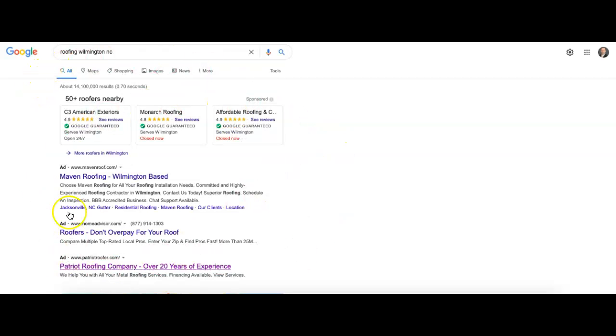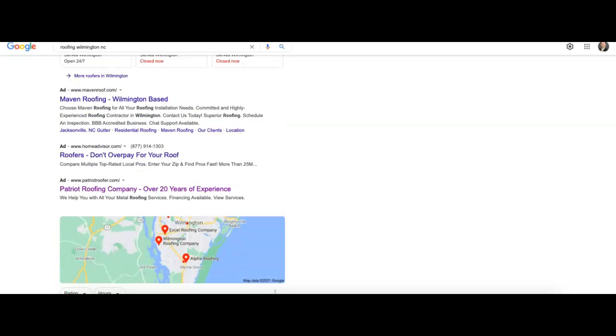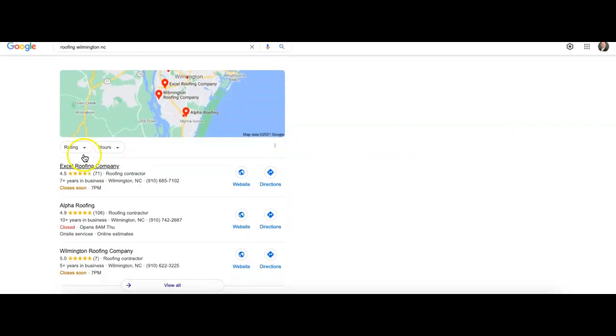First thing they would find would be all these ads. This is just companies paying to be seen first in hopes of bringing in some new customers. After that, we're going to have this map section. Top 3 companies show up here based on citations. That's just when you get your business name, address, and phone number all listed together into a directory site such as Yelp, Yellow Pages, and Home Advisor.